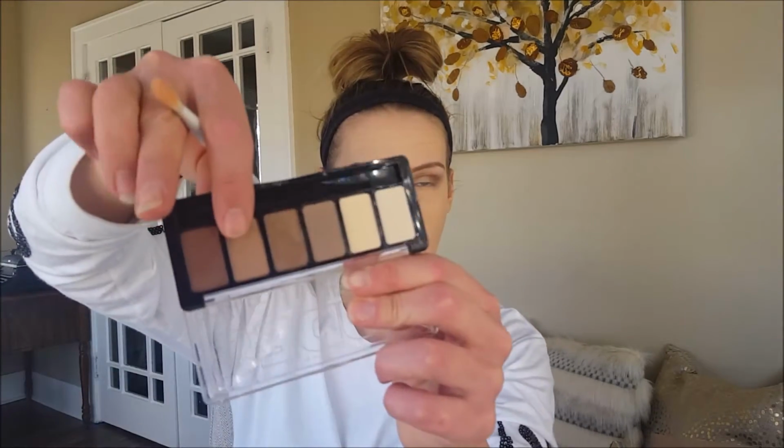So far those two are really nice, and they seem like they blend pretty decently. These are pretty powdery, I will say, but like I said, for $5, I'm not gonna complain too much. All right, I think I'm gonna go in with this gold shade, but I'm gonna use a setting spray to kind of intensify that.